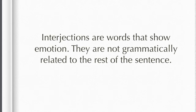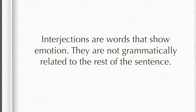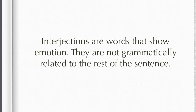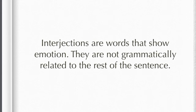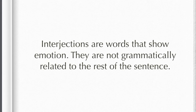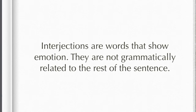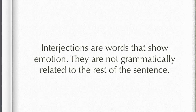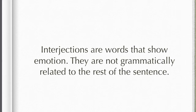And interjections are words that show emotion. Most importantly, they are not grammatically related to the rest of the sentence. Some examples include words like yippee, yes, woo, wow, holy cow, cheers, rat, yuck. It's also important to note that some interjections will be more than one word, for example, like holy cow. So again, interjections are words that show emotion, and they are not grammatically related to the rest of the sentence.